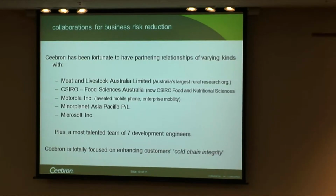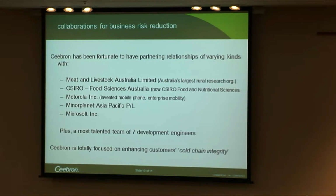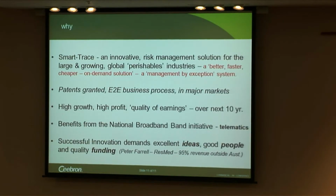Here's an example of some of the screens we have. Some of our partners, Meat and Livestock's validated this, CSIRO. We're working with Motorola and Minor Planet for truck telemetrics, and Microsoft. It runs on the Microsoft platform. So in summarisation, we're about protecting the cold chain, whatever type of perishable it is. We're looking for high growth markets, high profitability markets, and this is what this is. I think we're looking for quality funding and excellent ideas and different people. We're not looking for a technology play here.